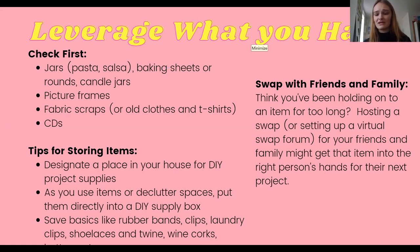And if you ever get to a point where you've collected so much and you really don't think you have time for a project right now, or maybe you haven't spent a lot of time collecting items in your home, but you have a couple ideas that you really want to pursue, just swapping with friends and family can be really useful. Either just reaching out to people saying, hey, do you want this box of buttons that I have? Or setting up an event where everyone comes together to swap items virtually for now, maybe in the future in person, which would probably be a more fun environment, where everyone brings items that they don't have a use for anymore, and you can swap them with friends and family who might have ideas for how to reuse them before sending them to donation centers.